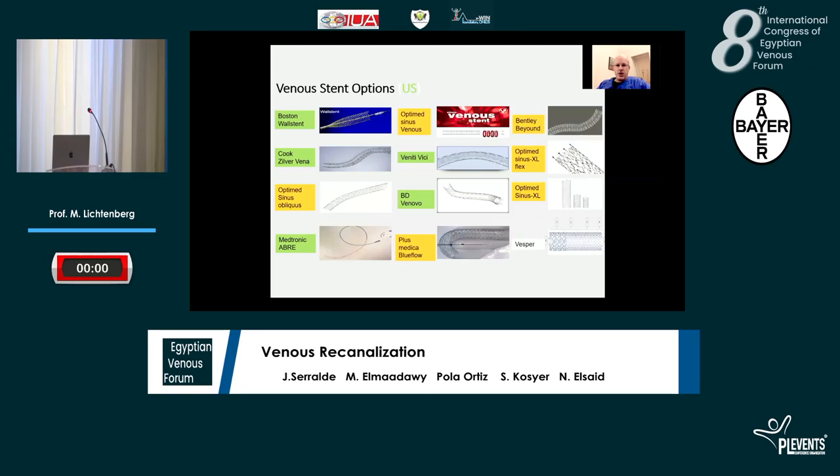We now have a lot of venous stents on the market. In Europe, we have at the moment all these stents available, as you could see here, including the just CE marked Vesper stent from Vesper. And in the United States, 5 dedicated venous stents are now approved: the Abre stent, of course, the Zilver Vena venous stent, the Medtronic Abre stent, the Vici stent, and the Venovo stent. So we have a lot of options to treat chronic and acute outflow obstruction, including also NIVL indications.